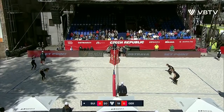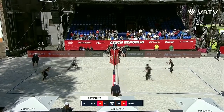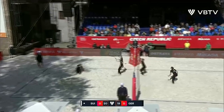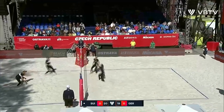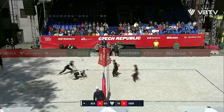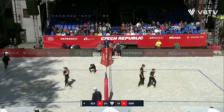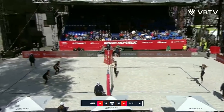That time she goes to the big hammer. Let's see if Germany can respond. They must score this point. Not yet. Short one is dug. Great defense by Switzerland. Oh, that'll fall for Germany. And that was a crucial moment. Switzerland with ball in hand.